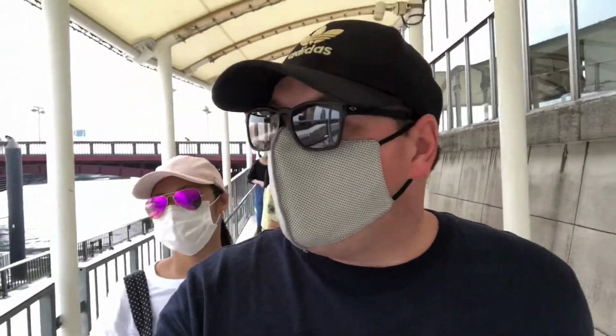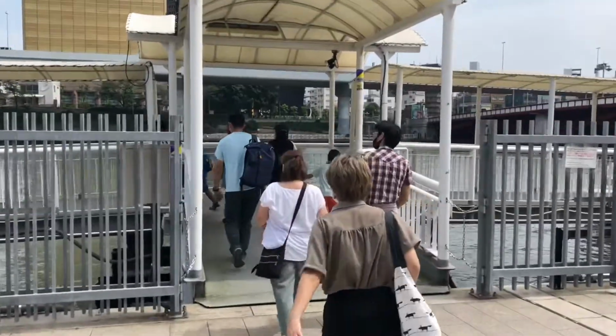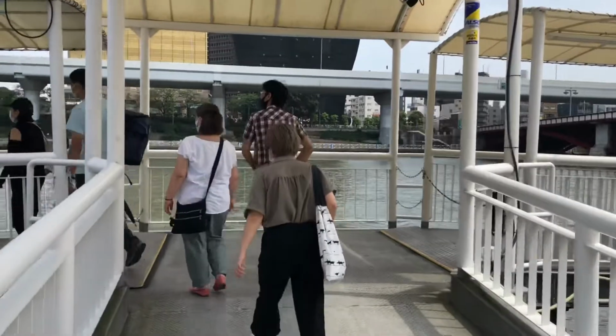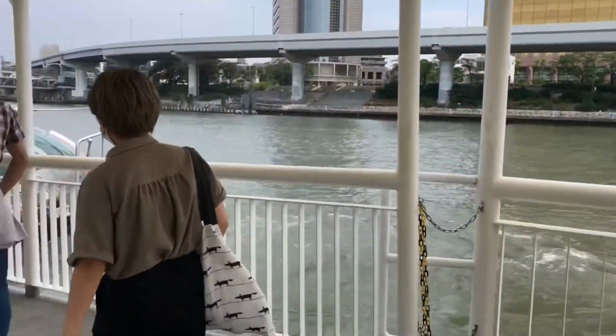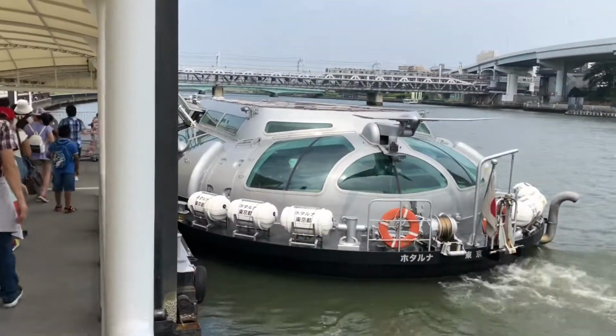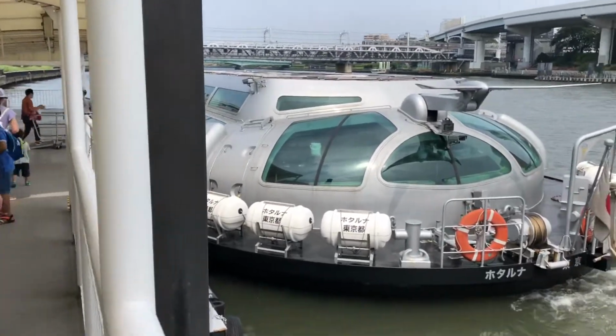Time to board the boat. Now's not a good time to tell everyone that I feel a little bit seasick when it comes to slow moving boats, so let's see how this goes. So this is our boat. It's a little bit like a spaceship.